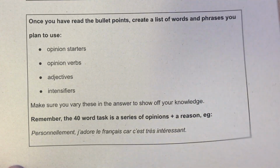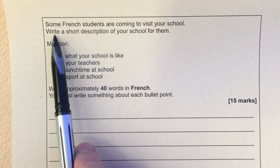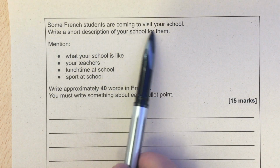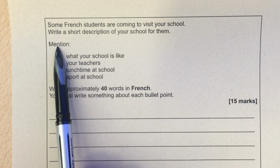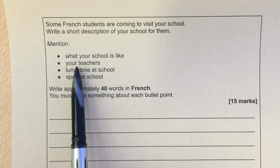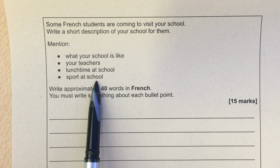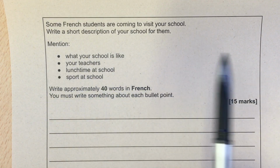Let's have a look at the type of question you get in a 40-word task. So here it is. It is often introduced with some sort of background information. Some French students are coming to visit your school. Write a short description of your school for them. It tells you what to mention, and here are the 4 bullet points. What your school is like, your teachers, lunchtime at school, and sport at school. So you're going to address each of these, give an opinion, and then say why.